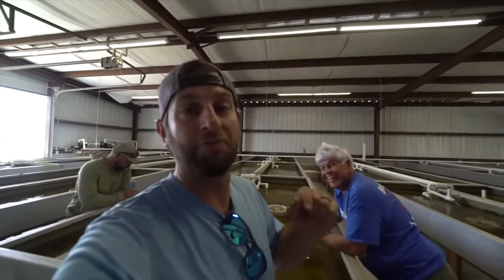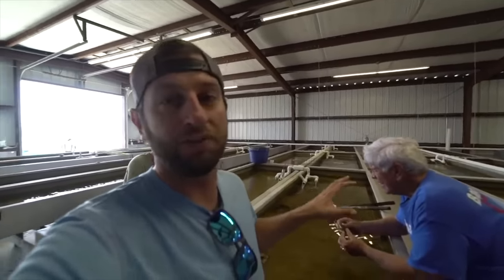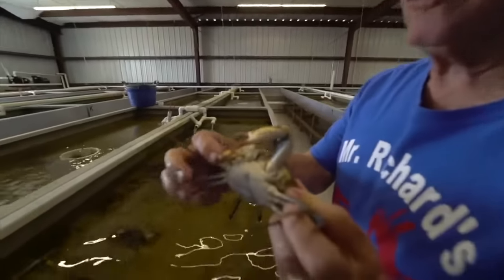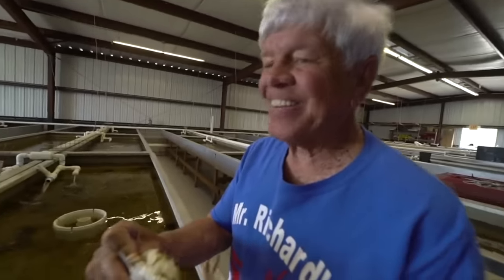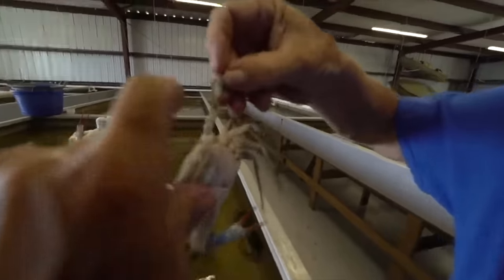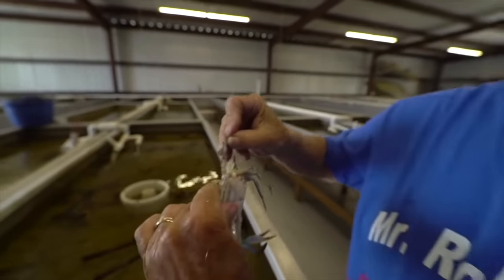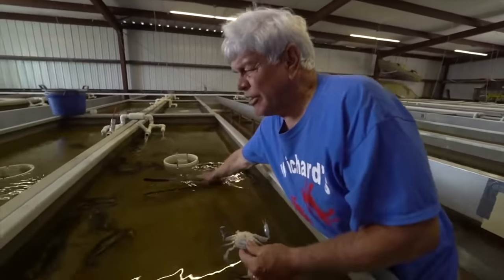When a crab first comes into Mr. Richard's shop, this is the first stage, and this is the tank that they go into first. Okay, this is a red line female. She's got a new little claw. If we ever figure out how to grow a new arm, we're gonna be millionaires. The crabs do it. In the leg is a red line. This red line, right where my little fingernail is, in 72 hours, this crab will be soft. That's the crabs I keep. I don't like crabs in my building for more than 72 hours.